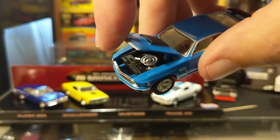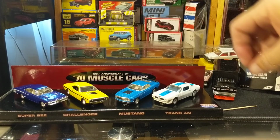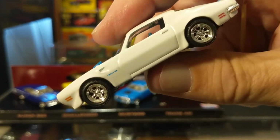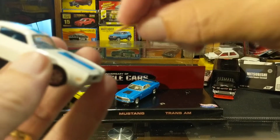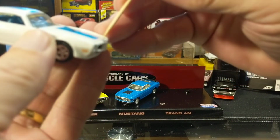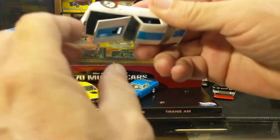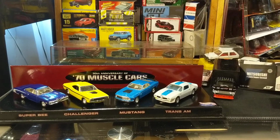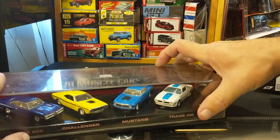And opening hood, nicely detailed engine. This is sweet. One more with an opening. We're going to try. I don't think I was able to get this one open last time, but this is that 1970 Pontiac Firebird Trans Am. Another beautiful model. And this, the hood should open on. So let's see if we can get this hood open. Maybe not today. Ah, there we go. There you go. So how is that for moving parts? Moving, opening parts. That is the Kibbo Moving Parts Challenge.